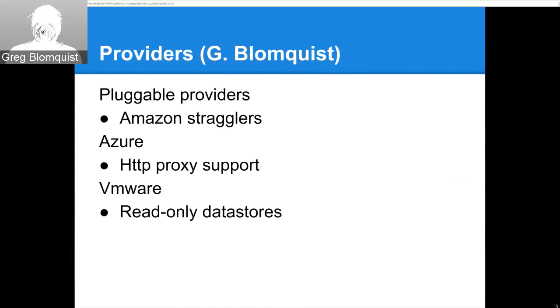Dan and Brona added support for using the HTTP proxy setting from the VMDB configuration with Azure. Previously, the only provider that used the HTTP proxy setting was Amazon.